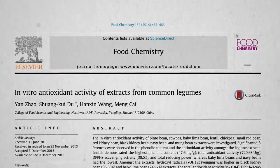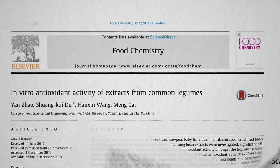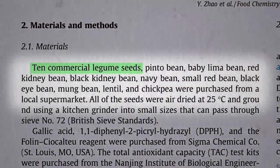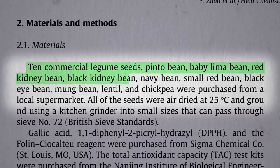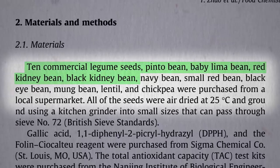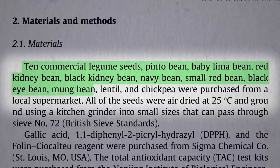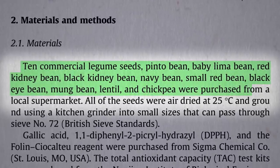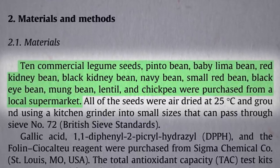If you compared the total antioxidant content of 10 different legumes, which do you think would come out on top? Pinto beans, lima beans, red kidney beans, black kidney beans, for which I think they just mean black beans, navy beans, small red beans, black-eyed peas, mung beans, lentils, versus chickpeas. Who can guess the winner and the loser? Quick, pause the video.